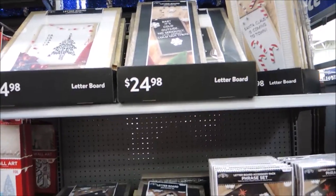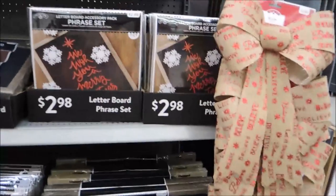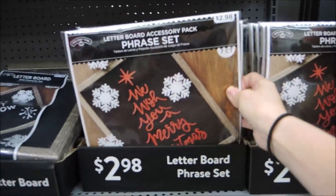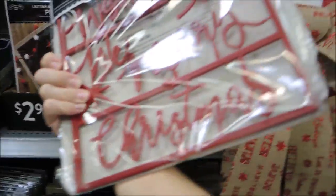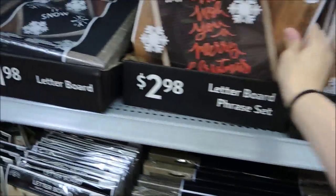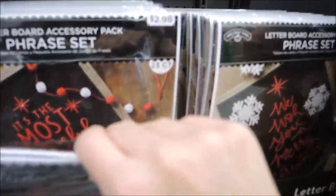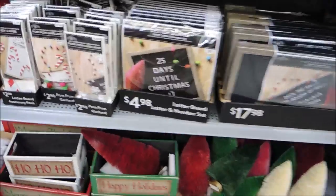They have letter boards for $24.98. And then I love this. I actually have a Letterfolk letter board, but I definitely think I'm going to get one of these red letter sets. How cute is this? And it has the actual We Wish You a Merry Christmas. I love that. And this is only $2.98. So let me see. They have It's the Most Wonderful Time of the Year. So cute. And then they have a bunch of little accessories.